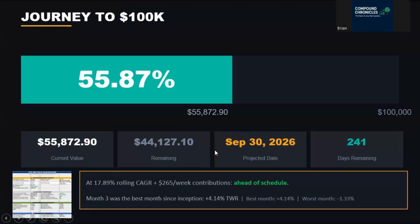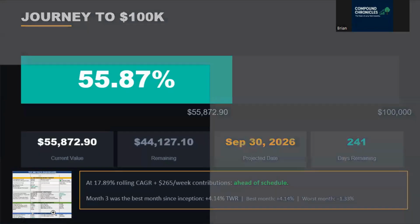I think this number is going to be pushed into 2027, because I do not think we are going to make a 44% gain from here till, or I should say, September 30th. So again, these are all kind of rough numbers right now. These are all actual numbers if we keep depositing like we have, if we keep making the money like we have. But right now, our projected date to hit our goal of $100,000 is September 30th. Stay tuned to see what we are going to actually do.